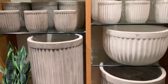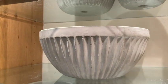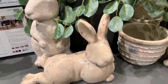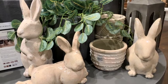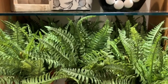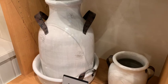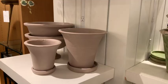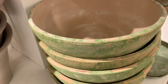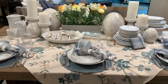My first stop was Pottery Barn, and I could have spent all day in the store. I was so in love with the pots and the organic style vases. They even had little touches of Easter. They had a beautiful spring table setting that I was definitely taking notes on. I loved everything about it. And I love how they mixed textures and patterns using pillows and throw blankets. Just so much inspiration to take in. So after Pottery Barn, I stopped at Anthropologie, so you will see that next, and then finally Arhaus. So lots more inspiration coming your way.